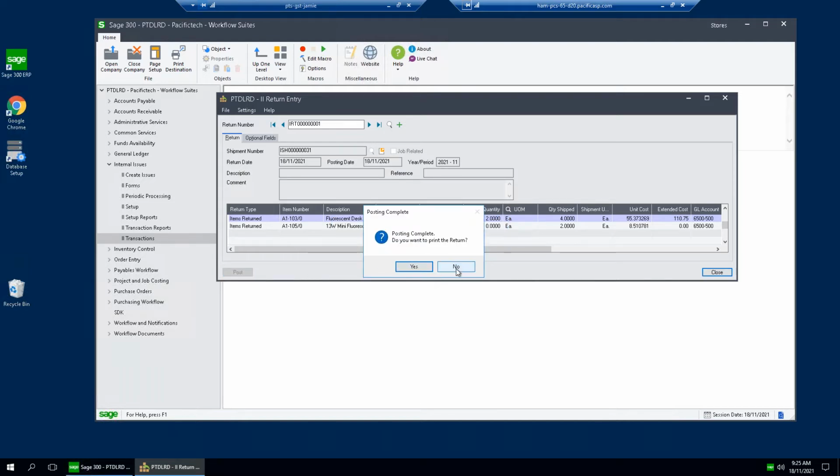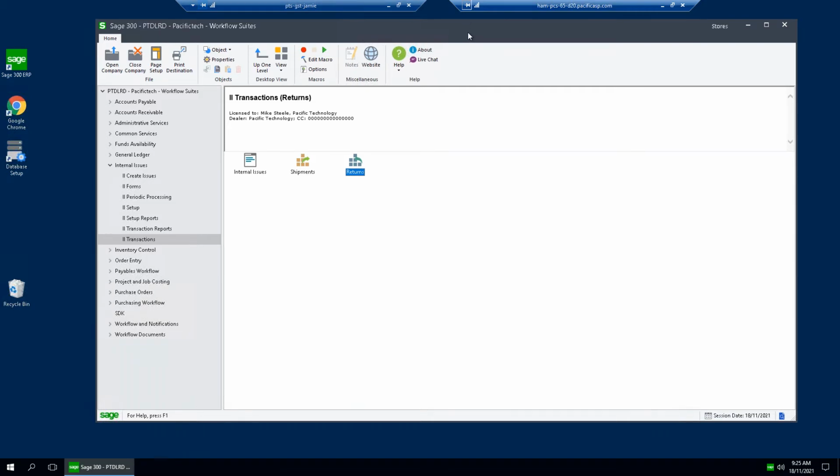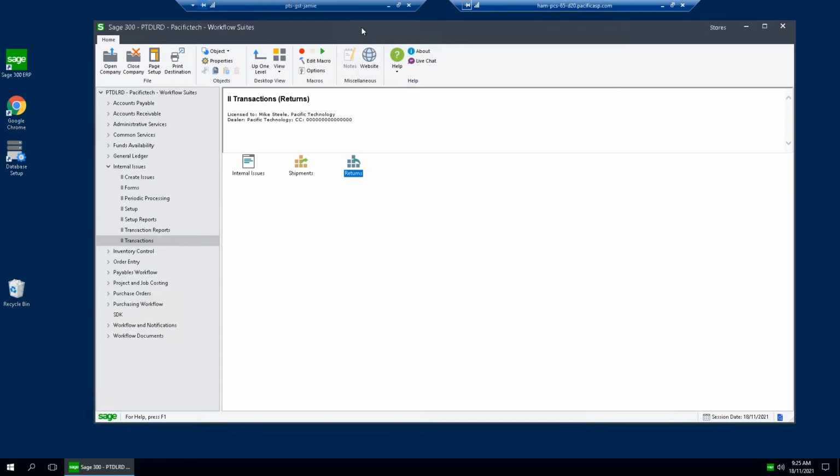All right, so that's internal issues in a standalone mode, and we do have a number of companies that run it in that mode. Just in terms of different verticals, we've talked about mining already. Another vertical that uses internal issues quite a lot is the hotel industry, where they're taking inventory out. They're not selling the inventory, they're consuming it as part of their business. So we've got a number of hotels that use internal issues on its own.